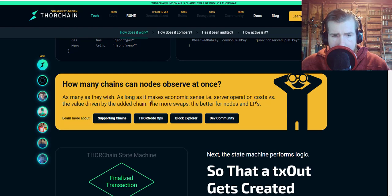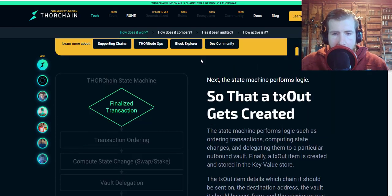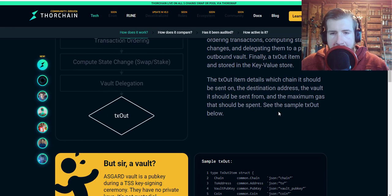It looks like these things can observe as many chains as they want, as long as it makes economic sense, i.e. server operation cost versus the value driven by the added chain. The more swaps, the better for the nodes and liquidity pools. Next, the state machine performs logic such as ordering transactions, computing state changes, and delegating them to a particular inbound vault. Finally, a TxOut item is created and stored in the key value store. The item details which chain it should be sent on, the destination address, the vault it should be sent from, and the maximum gas that should be spent.